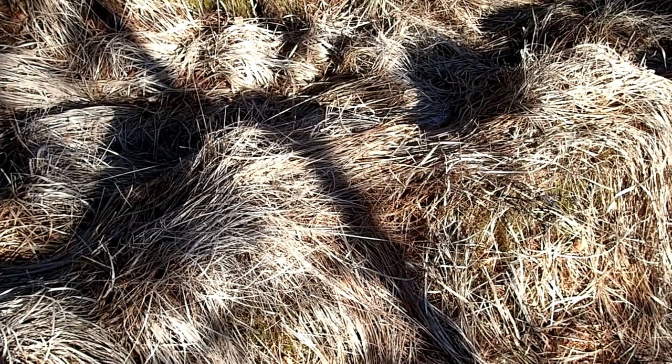You can see here the spring is sort of being delayed. That suits me perfectly because when this grass starts to grow, it's impossible to get through it with the detector and for digging. So spring is delayed by about 2 to 3 weeks now, and that's perfect.